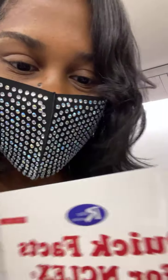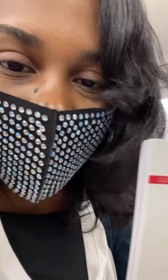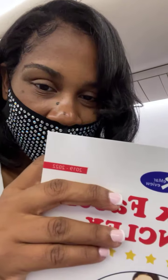And guess what I have with me? I have my Quick Facts for NCLEX, and I just wanted to pop on here so you guys can see that no matter where you are, you can always take it with you. This book is for studying on the go. So if you're a nursing student, you have this book. You can take it anywhere.